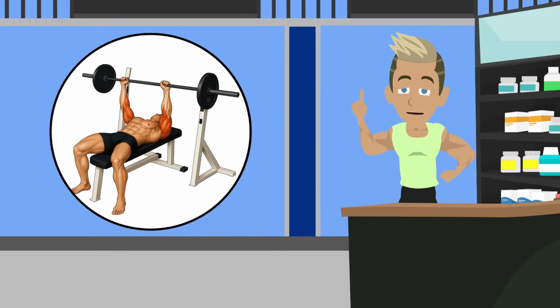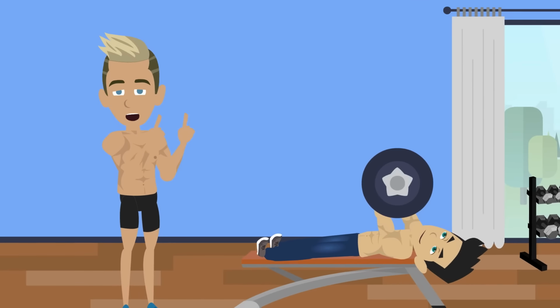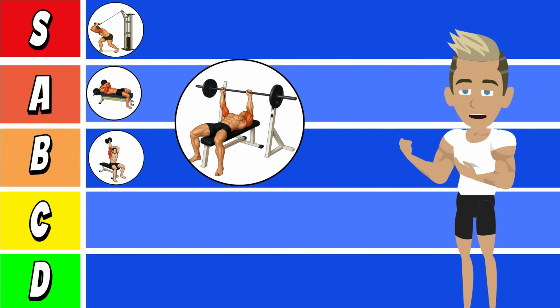Now let's talk about the closed grip bench press. Every lifter thinks this is the holy grail for triceps, and they're half right. It's powerful, it builds pressing strength, and it's great for overall size, but not pure isolation. Here's why it's B tier.